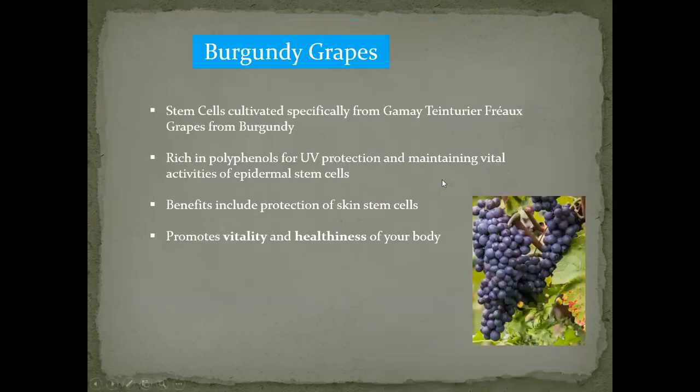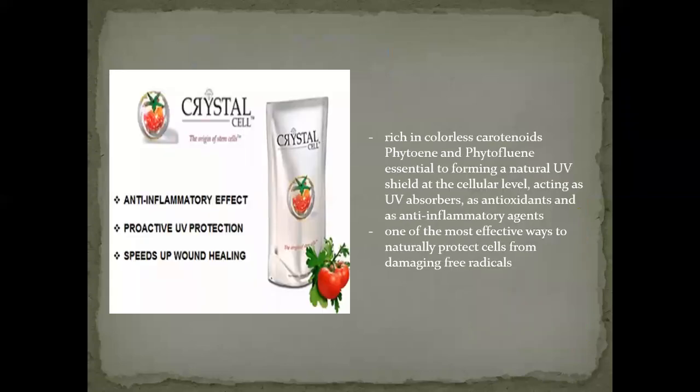Now, what about Burgundy grapes? Stem cells cultivated specifically from Gamay grapes from Burgundy. They are rich in polyphenols for ultraviolet protection and maintaining vital activities of epidermal stem cells. Benefits include protection of skin stem cells and promotion of vitality and healthiness of your body. Now, that's double stem cell.